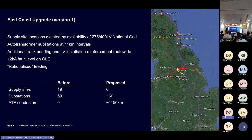So first thing I'll share, this is effectively a major feeding diagram, which I dredged up from about 2009. And if you turn this on its side, and lay it there, it would pretty much look like Great Western electrification in terms of sectioning, in terms of rationalized feeding, in terms of number of supply sites. It pretty much was Great Western electrification.